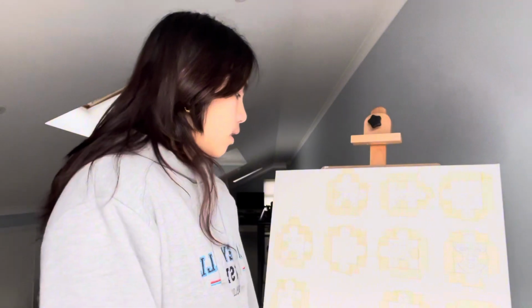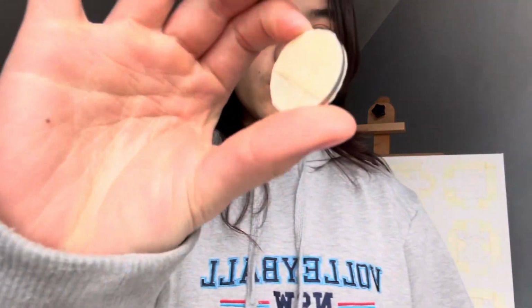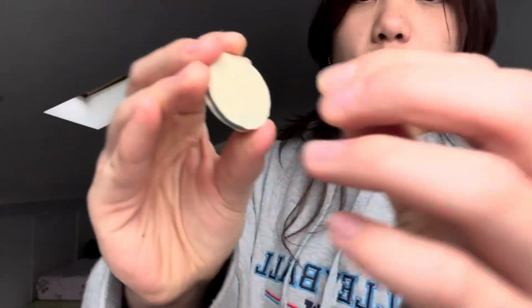This took ages, maybe definitely more than an hour. I did get the hang of it in the end. Got a flow going. I think it looks pretty neat. Also, this is what my coin looks like after that. ASMR.